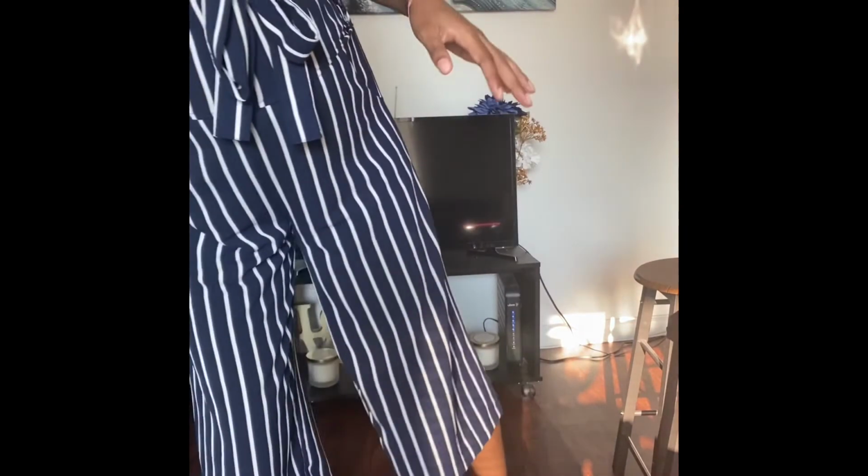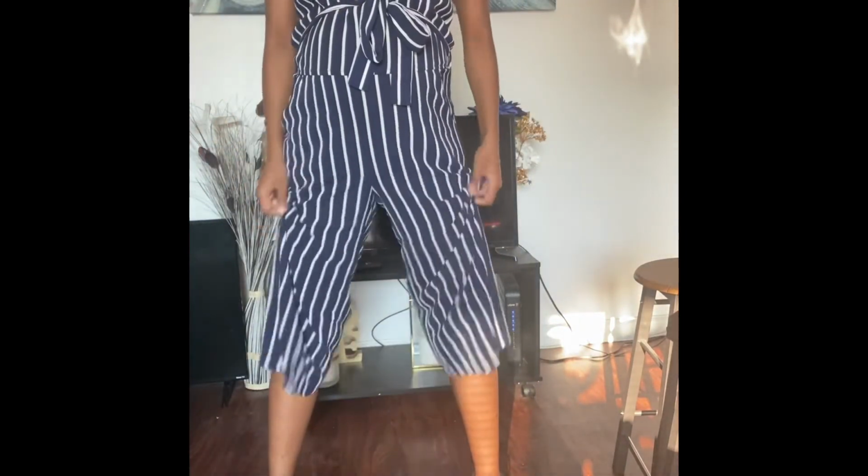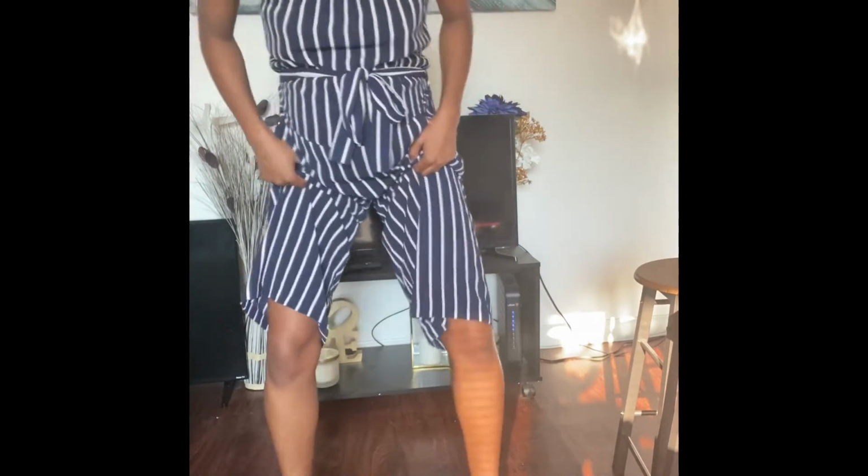Just so you can see exactly what I'm doing, I'm gonna remove this, but just remember I would have the sheet or a long dress or a long skirt over me, and I'll just literally squat over it like this. And I'll be like this for 10 minutes, 15 minutes. Or if I get tired, I'll probably go to hands and knees.